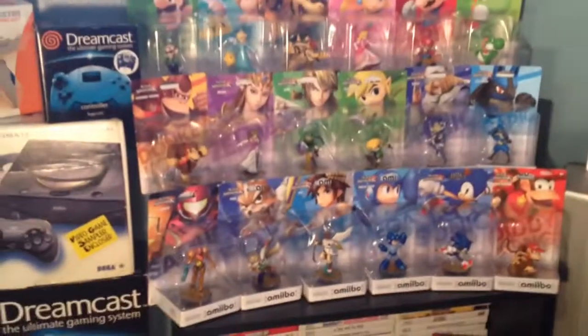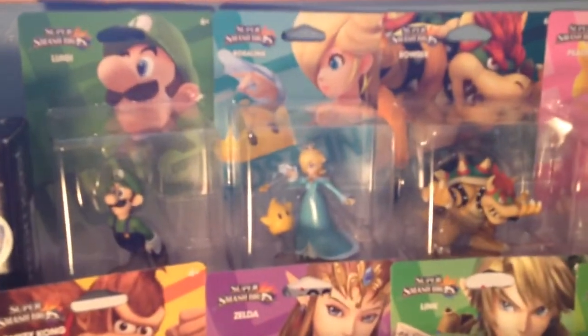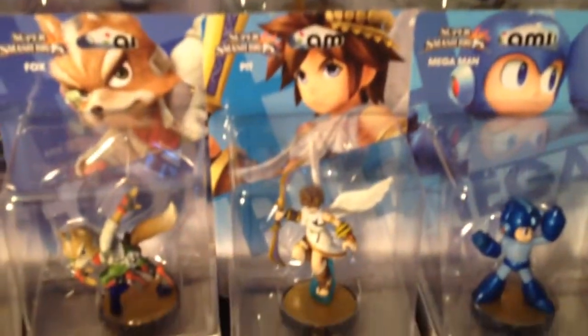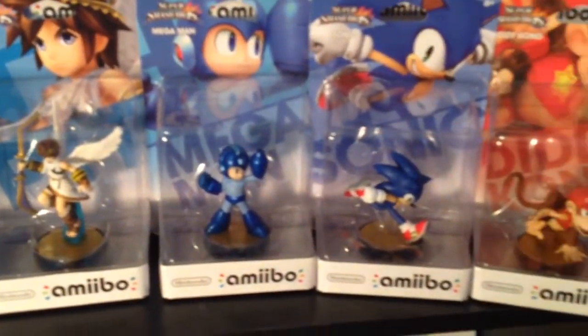And there's my Toad amiibo. And then on top of all of that, I got a love-hate relationship with amiibos. I've got a few of note here, though. Rosalina, Lucario, and Pit are my more uncommon ones. And Mega Man and Sonic, they're just two of my favorites all around, even though they're not hard to get, I know. They're very cool figures.